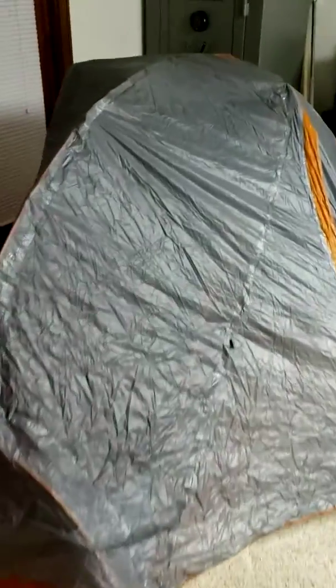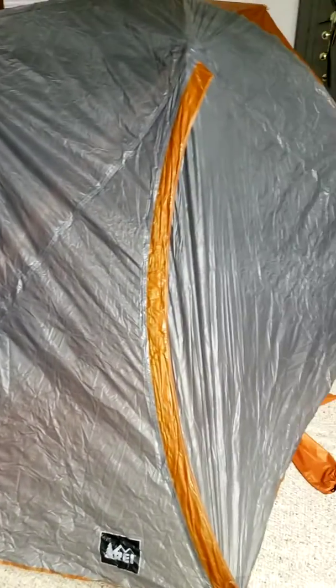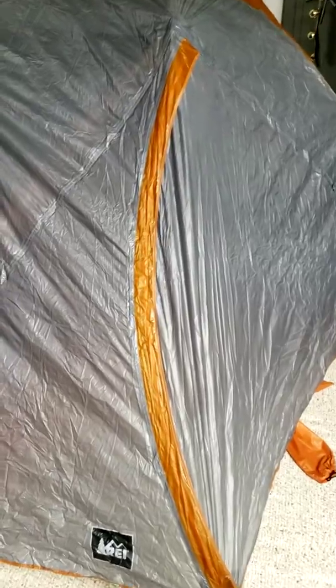And then so far, I think what I'm going to be bringing is this 2-man tent, which I have done all the seam sealing on it to make sure that it doesn't leak, or it hopefully doesn't leak for sure.